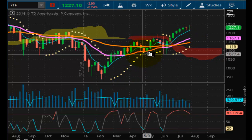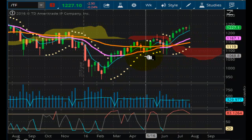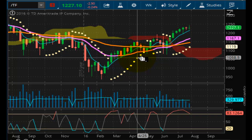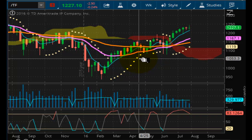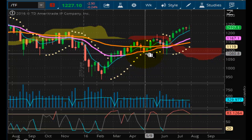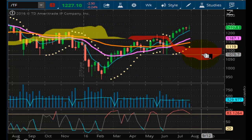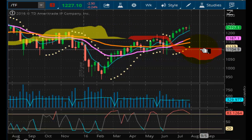These dots right here are showing your PSARs. That's your support and resistance areas. It's parabolic support and resistance. And then right here is your Kumo cloud. This thing right here is the Kumo cloud.